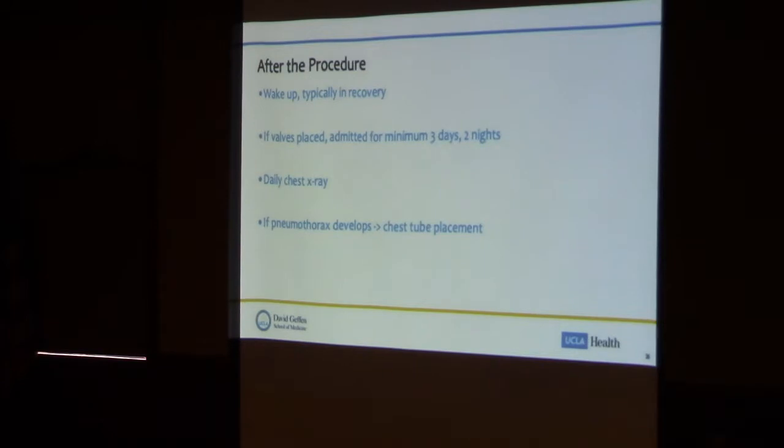Patients always tell me, if I end up staying in the hospital, I'm going to be happy, because that means that I had the valves put in. If they're put in, you stay with us for a minimum of 3 days and 2 nights. That's to make sure that that lung collapse hasn't happened. We'll be getting x-rays every day. We're going to be asking you to get up and walk around and seeing how you're feeling. And as long as that lung collapse doesn't happen, you go home after 2 nights.